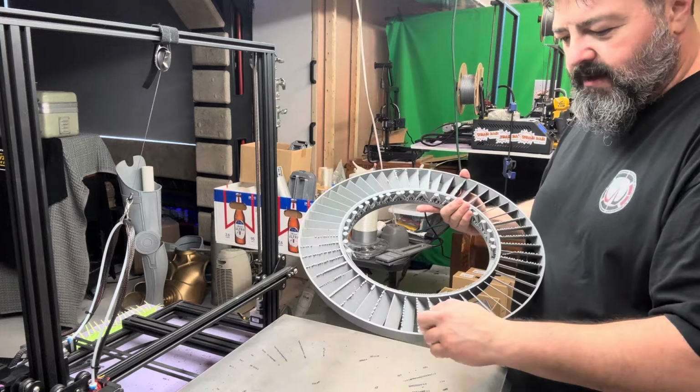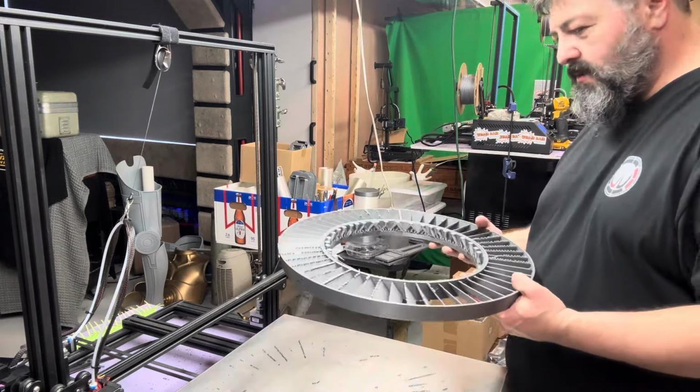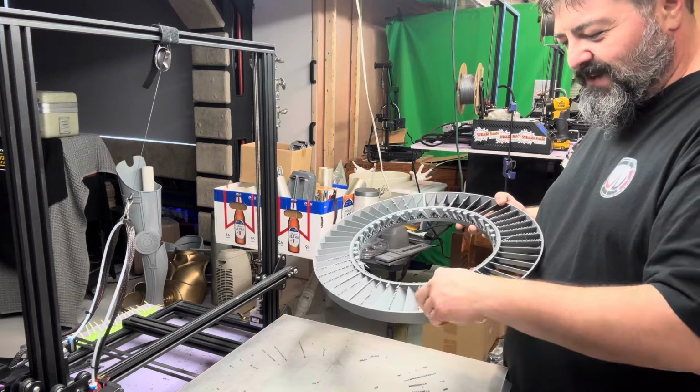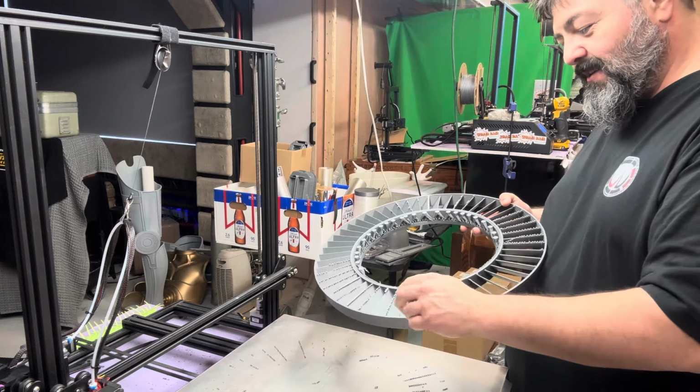But lately I've been trying to print out a lot. You could see back here I have a whole bunch of projects to do. I got Michelob Ultra boxes full of stuff to make on film. I just don't get around to it.